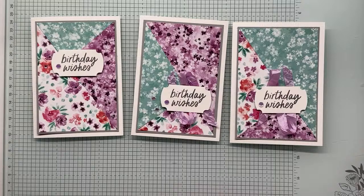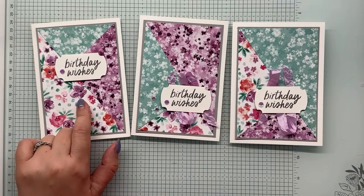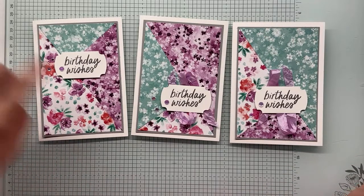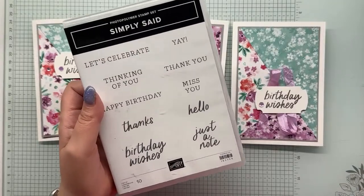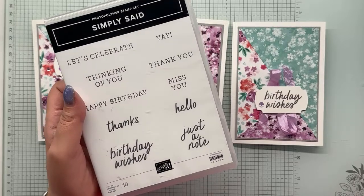Ah, you like this one? Ah, there you go, because they're all different. They all use different percentages of the design, because this would have been the top one. But they're all just different. I think they work together. I like them all. And we use the stamp set that we bought in with the celebration items, the Simply Said stamp set. So this is great. It kind of gets everything.